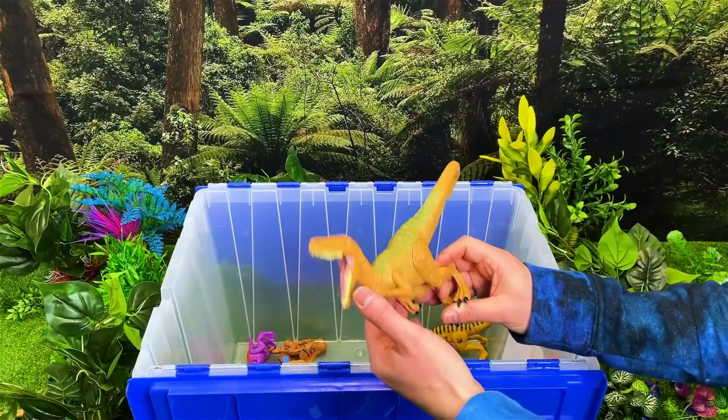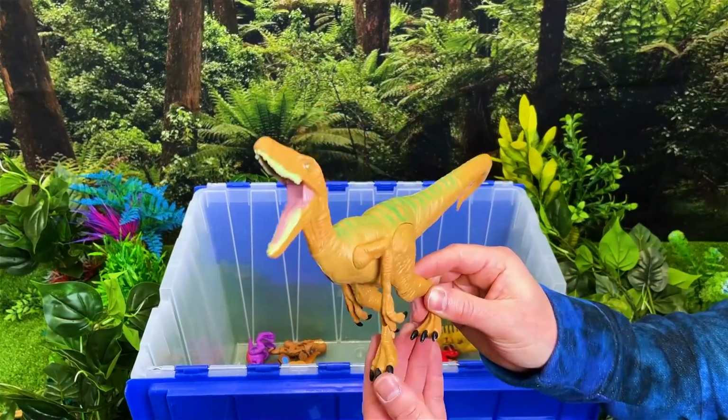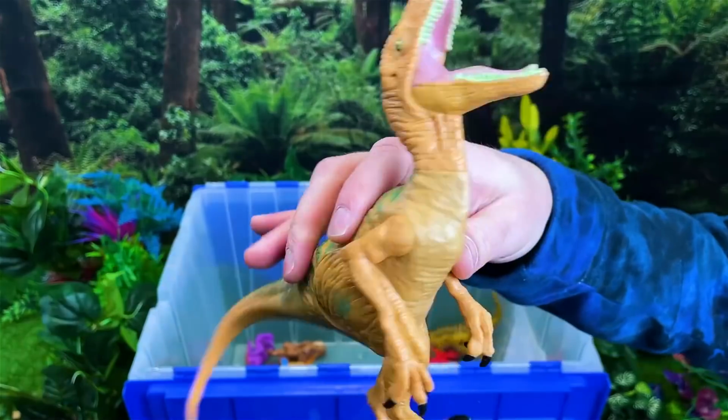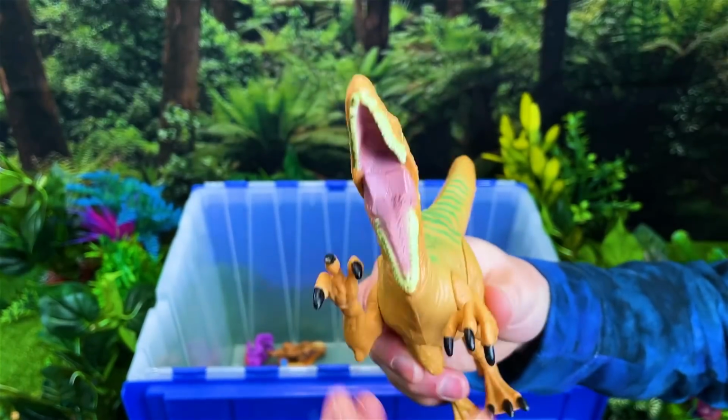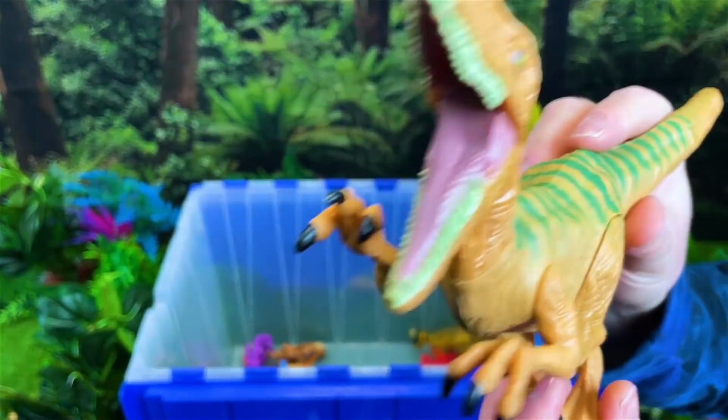Oops, you know what? I missed one more Velociraptor earlier. Look at this one. This is a tan Velociraptor with green stripes on the top. Very cool and very ferocious.